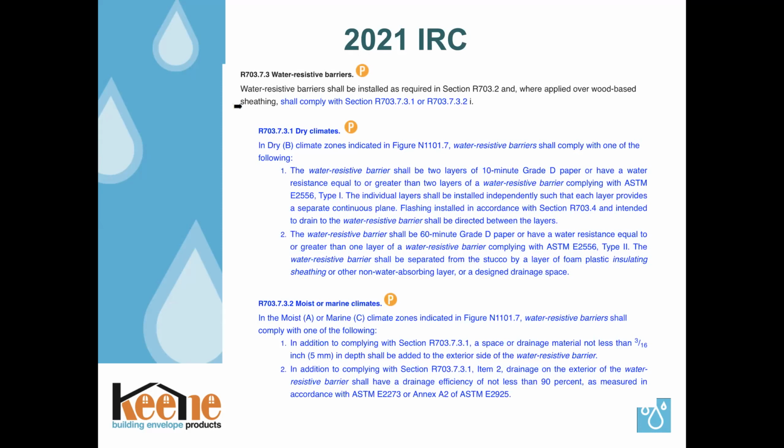And what's really interesting here in the 2021 IRC is that they then start to talk about marine climates and moist climates. So right underneath that, they added a whole new section. And actually here they split it into dry and moist or marine. So this is going to be relevant to us.